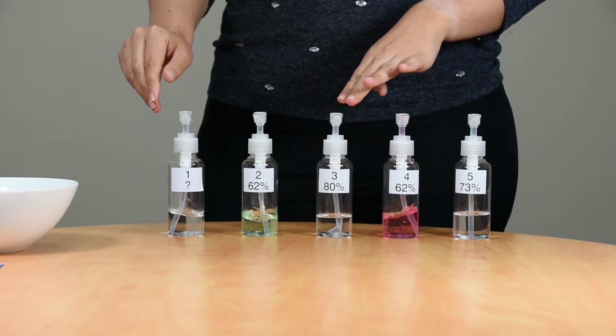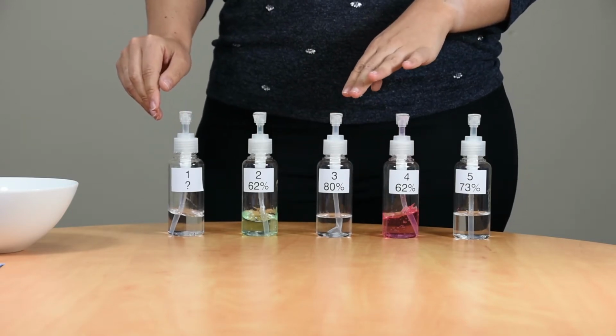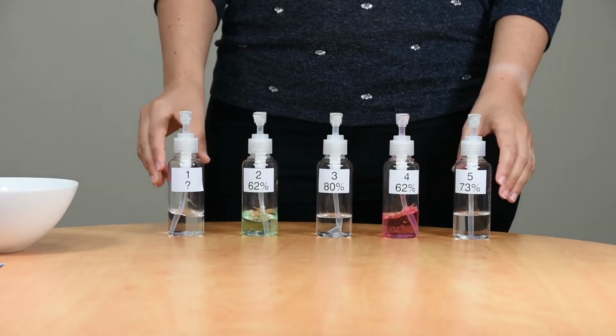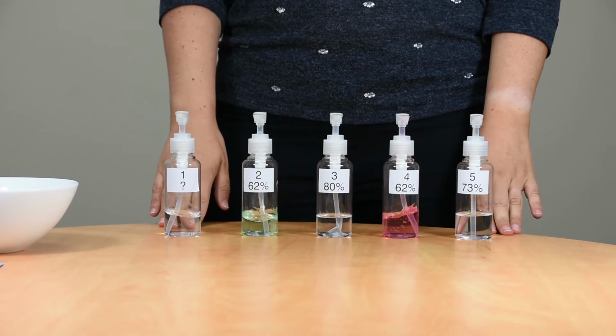So let's move on to the products themselves. We are going to test them for key features: consistency, ease of use and evaporation time, smell, and how do your hands feel after use.